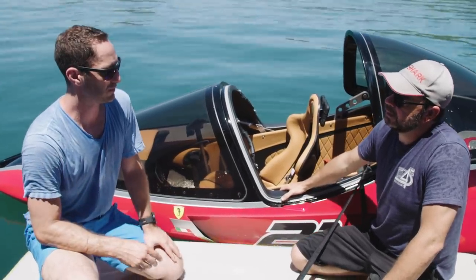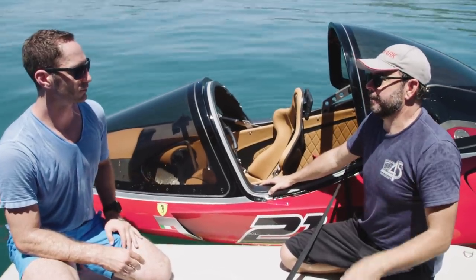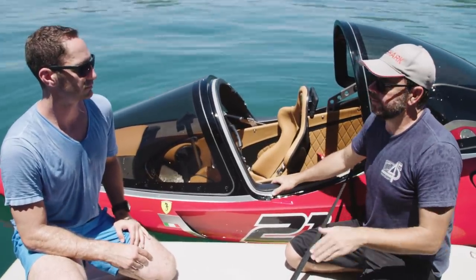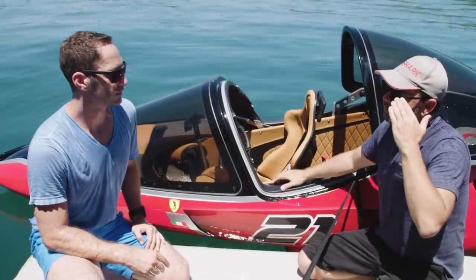What's the biggest challenge, you think, when people try something like this for the first time? If they're not trained pilots, they just have to think in three axes. Like a jet ski, you just turn left and right. This, you have to separate your pitch, roll, and yaw, and you have to think in a three-dimensional environment. What could possibly go wrong?